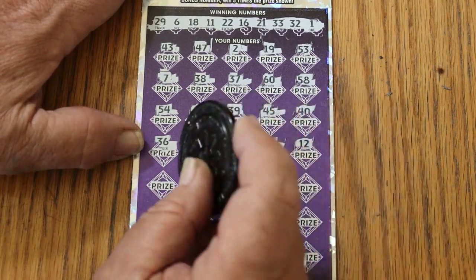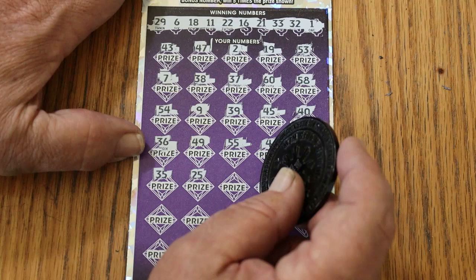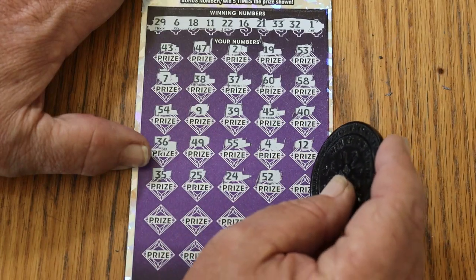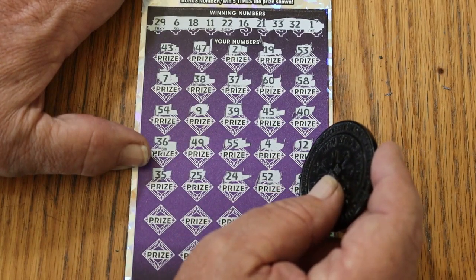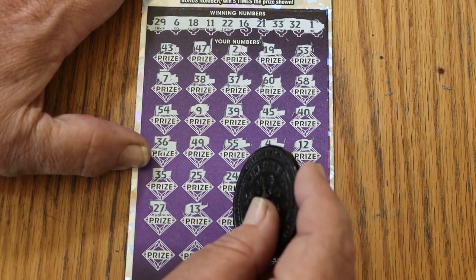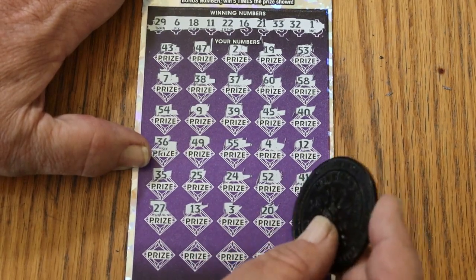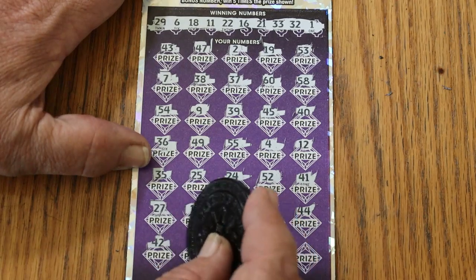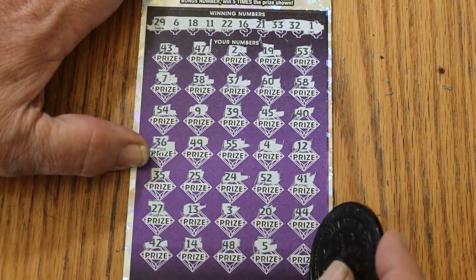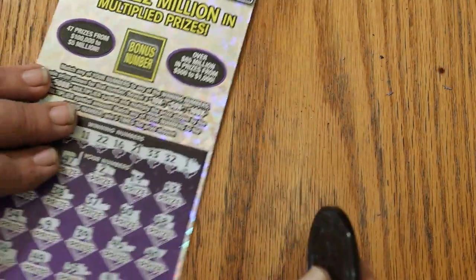12. 35. 25. 24. 52. 41. No. 27. 13. Number 3, 20, 44 club, 42, 14, 48, number 5, and in the corner 4, well, has to be a multiplier, $5, 17, nothing on the first one. Whoops.